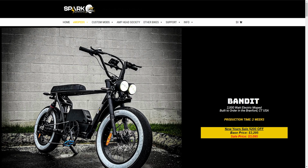And next up on the list is the one that probably most of you have heard about, the Spark Cycleworks electric moped called the Bandit. Now this has a 2000 watt hub motor in the back. They're made in the USA. All their production is done in their warehouse in Connecticut, I believe. Yeah, Branford, Connecticut. They just recently had to move.